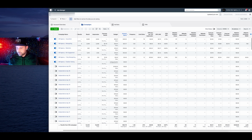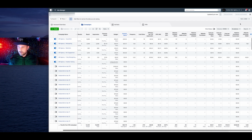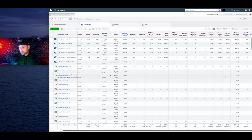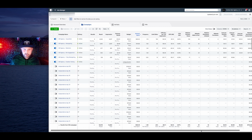ROAS dropped to 4.63, $94 spent, 438. You can see we're still getting some retargeting sales, but the acquisition campaign or re-engagement campaign didn't get much. February 2nd, 8.3 ROAS. $753 in sales from $90 spent.